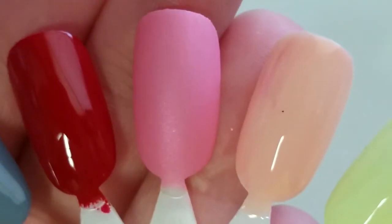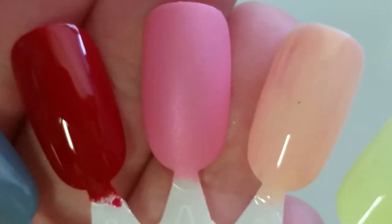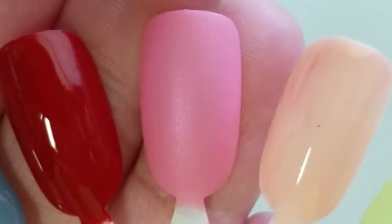But it looks good glossy too. And whenever I show my photos, I will make sure to put in a picture for you guys to look at with it glossy and matte. If I can get this to focus in better.